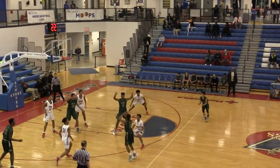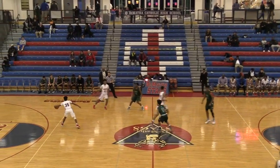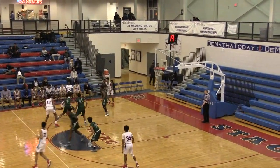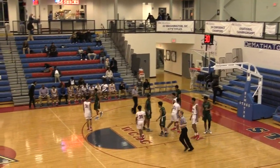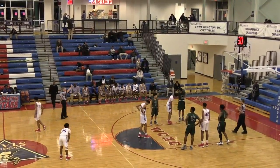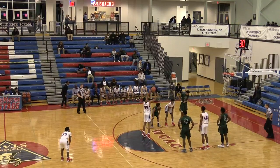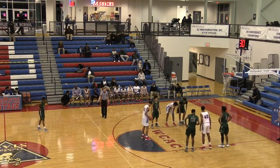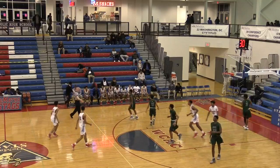Number 5, Caesar, takes a three, and it goes down. Look how quickly, you know, Ryken can come back into this game. All they need is 2 possessions, and now they're only down by 1. And Bowden's shot is no good. Peeler's put back also no good, but he gets fouled. So 2 shots at the line. His first shot's good. His second shot's also good.